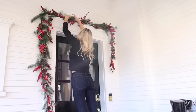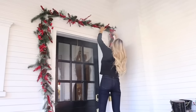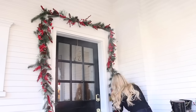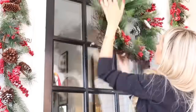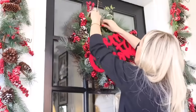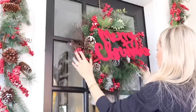Over the years, I've always kind of struggled putting our house together for Christmas. Our house doesn't have a super symmetrical front, and I always feel like no matter how hard I try, it always feels lopsided. The front always seems so overly done, but then the whole other half of the house just has nothing. So I'm very excited to show you how I end up bringing some sense of symmetry and overdoing the front of the house.